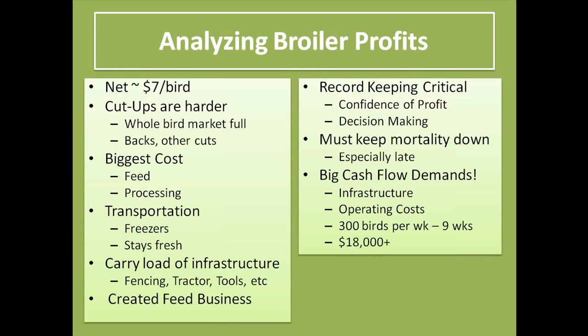And the cash flow demands on infrastructure and operating costs, which are the birds and the feed. For instance, we're doing more than this, but say we're doing 300 birds per week. Well, 9 weeks before I get the first batch of birds ready, I'm going to have $18,000 tied up in chickens out on pasture before I get my first check. So that's money I have to have. And so don't grow too big too fast. Fast is foolish, slow is wise when you're getting into the pasture poultry business.